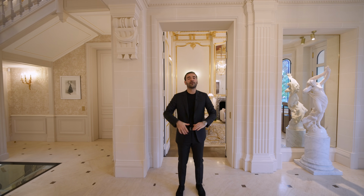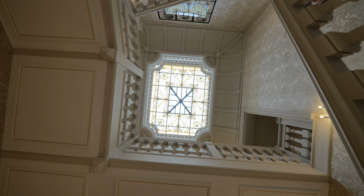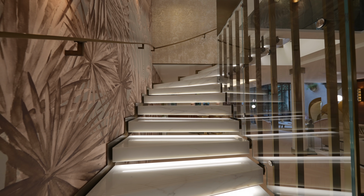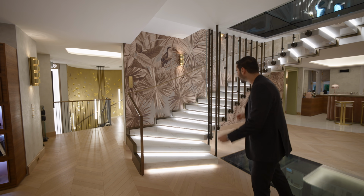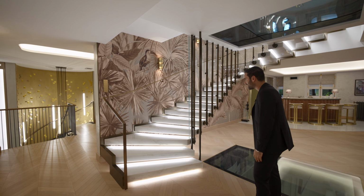And that's pretty much it for this level. Now let's take the stairs and check out the lower level. All right, everyone, here we are on the lower level. Now, before we start our tour, I want to turn back and talk about this incredible steel floating staircase design.